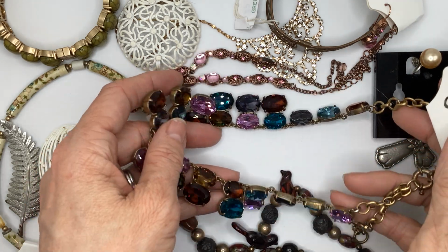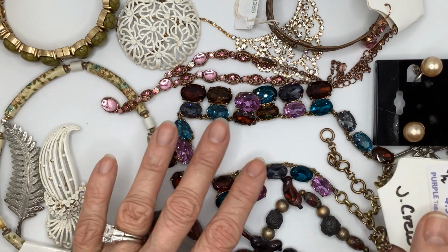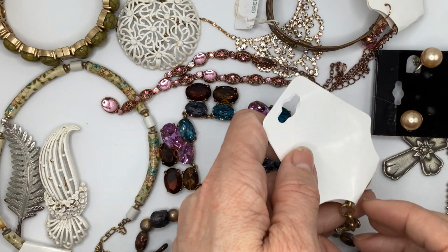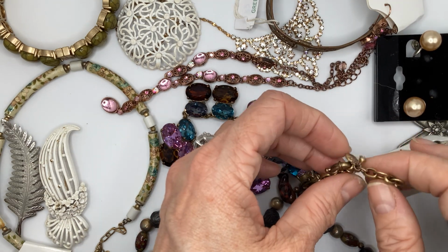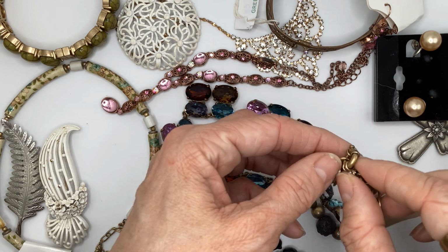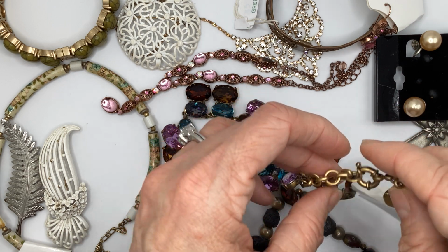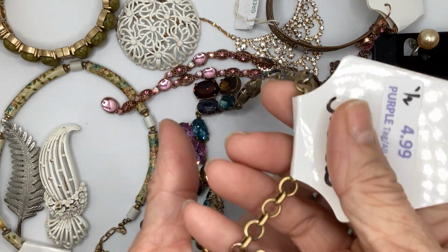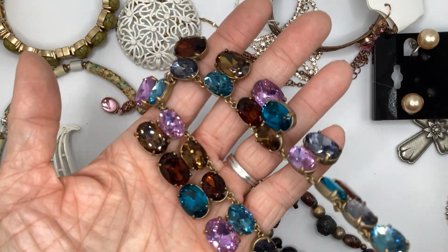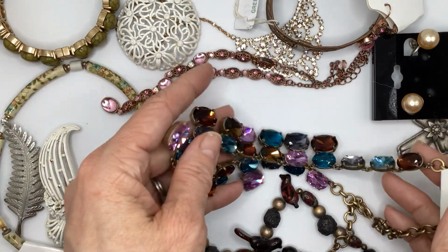Crew vintage necklace with all these big chunky rhinestones, lots of really nice colors in there. It has a hang tag that says J. Crew. J. Crew always has these really cool clasps. It is still a spring ring clasp, but it's a little bit more significant. This is a heavy necklace with all those rhinestones. Nothing's missing, and they just sparkle, sparkle, sparkle. It's lovely. So that was a nice find.